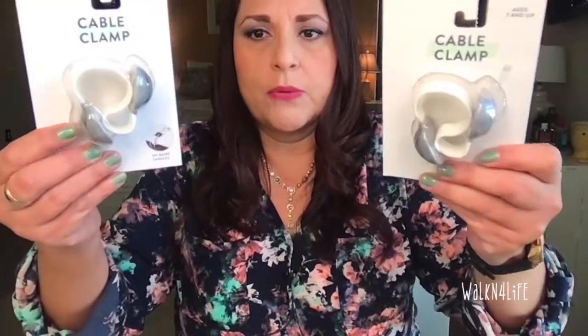I bought two of these. They're called cable clamps, and you get them right there in that section when you walk into Target. I used to call it the dollar spot, but now I don't know what they call it. Basically that's what you use to keep your wires and cords together. My daughter needed one for her room, and I need one here for mine. I like my cables organized, I don't like them to show. Those were $3 each.